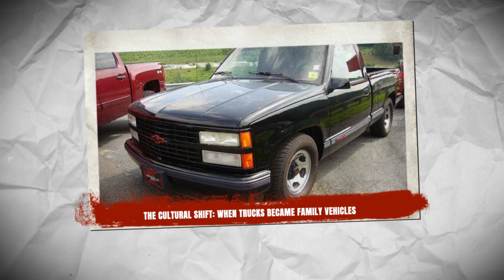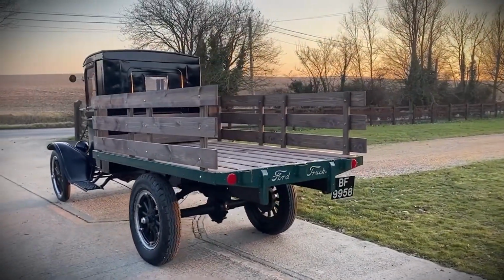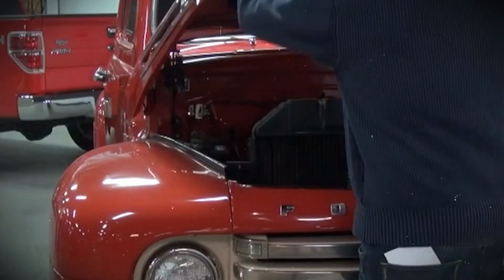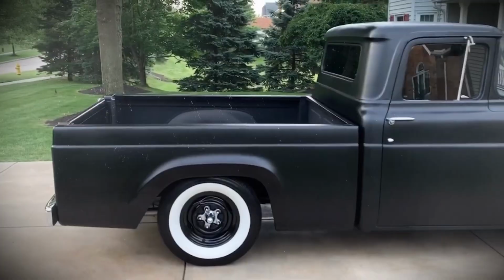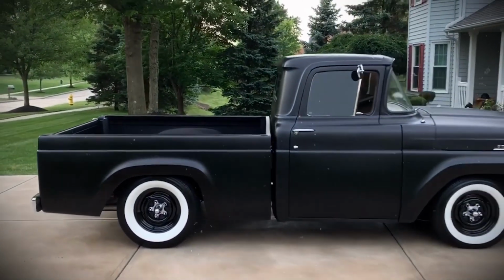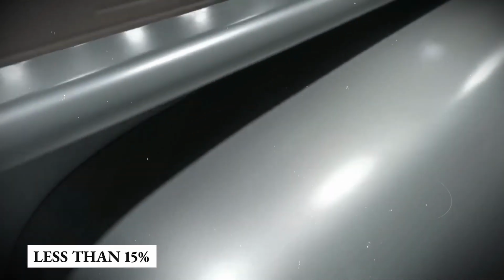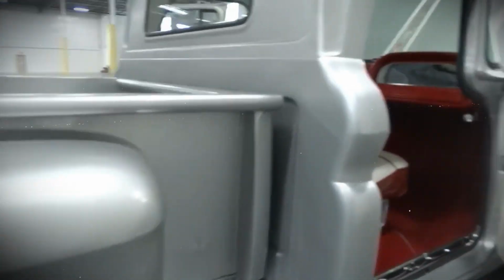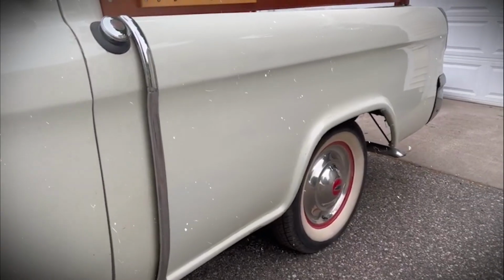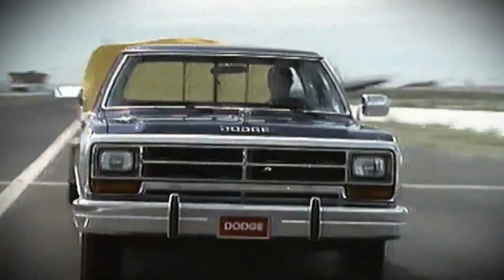The cultural shift, when trucks became family vehicles. Throughout the 1990s, something remarkable happened that these revolutionary trucks helped catalyze. Pickups transformed from utilitarian workhorses into mainstream family vehicles. By the mid-1990s, less than 15% of truck owners were buying them primarily for work. The rest were attracted by capability, commanding driving position, image, and increasingly, comfort.